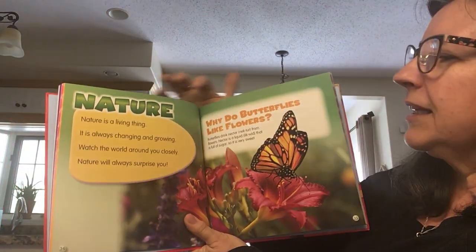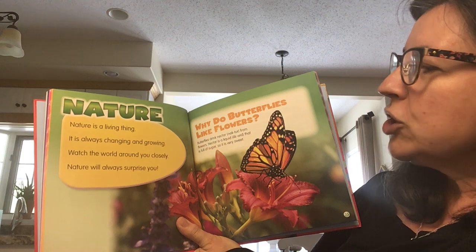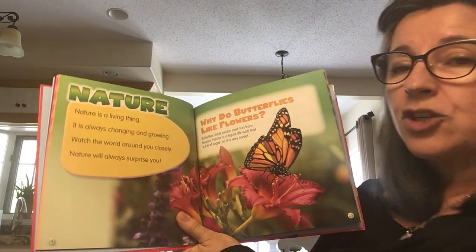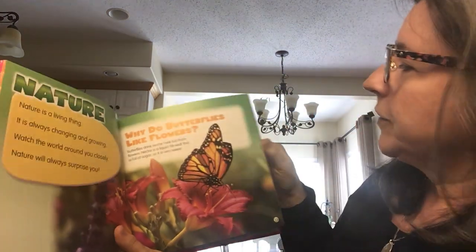Nature is a living thing. It is always changing and growing. Watch the world around you closely. Nature will always surprise you.